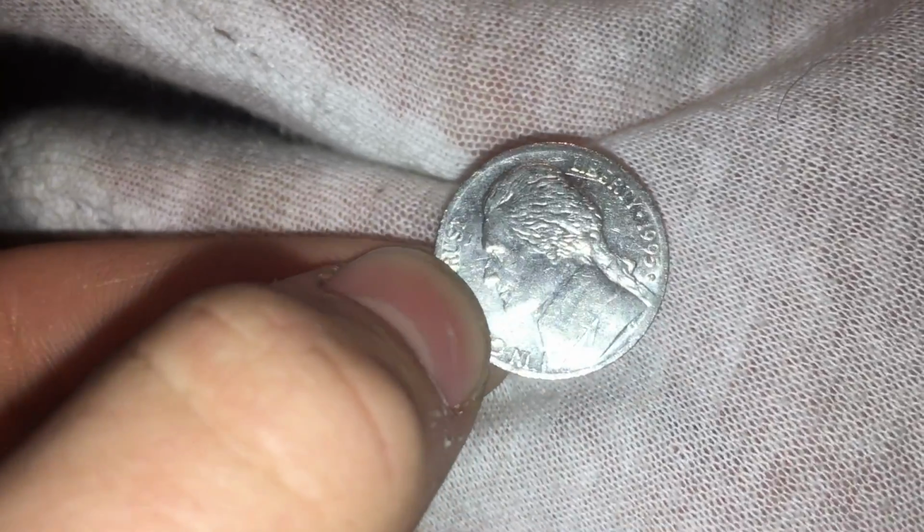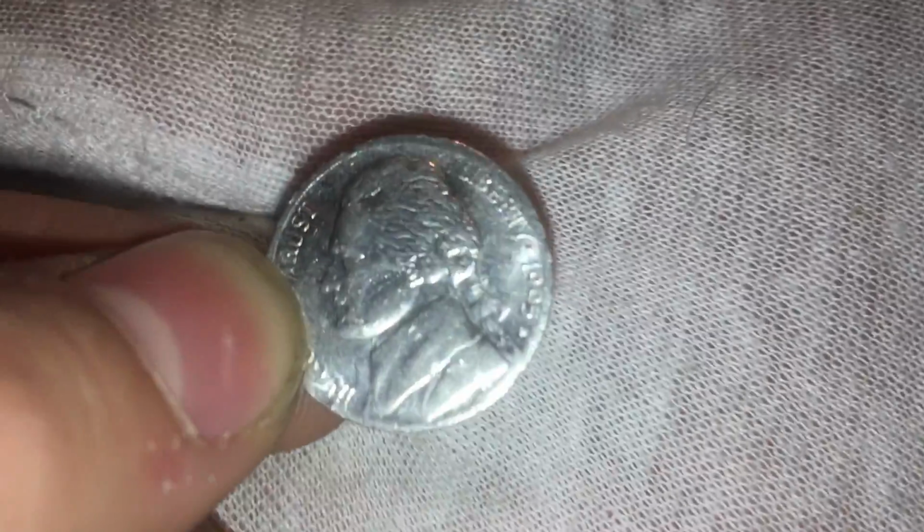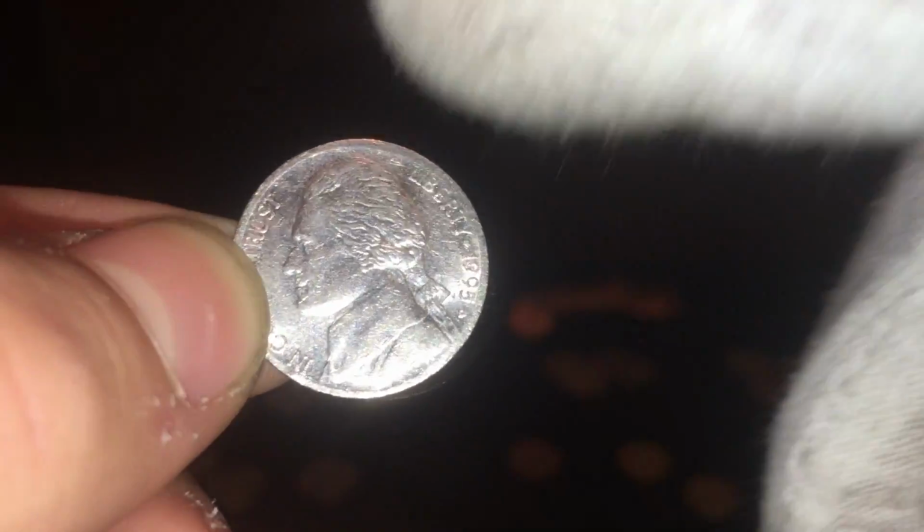And last thing, this is a 1995 Denver nickel. I don't know what this is. I don't know if it's a broad strike. I've heard of it, I'm not sure how to identify it. So if you guys know, please comment in the comment section below what you think this is, because I've heard the broad strikes, the edge is like flattish. So I don't know if that is. So let me know down in the comment section.